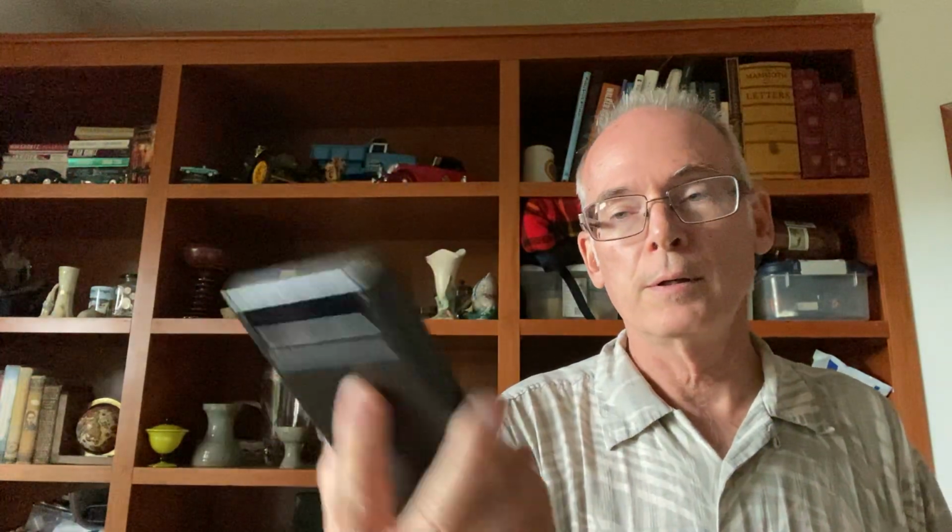Another item I found at one of our garage sales was this calculator. It's a Hewlett-Packard. Now, a lot of people know about the Texas Instruments and everybody's looking for the Texas Instruments, but a few of these Hewlett-Packard scientific calculators can be worth some money, and this is one of them. It's the Hewlett-Packard 32S2, and the RPN stands for reverse Polish notation, if you didn't know that.